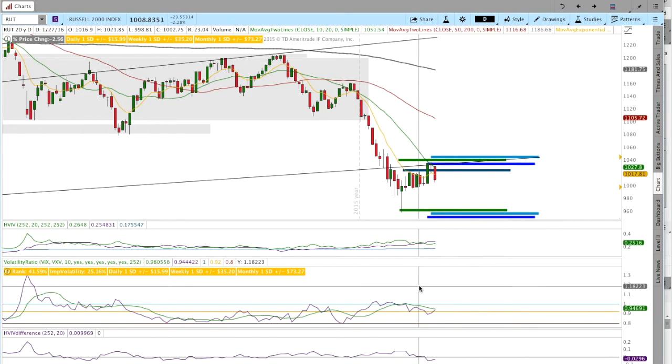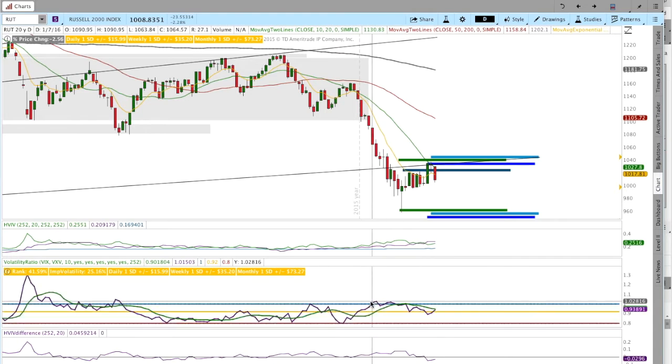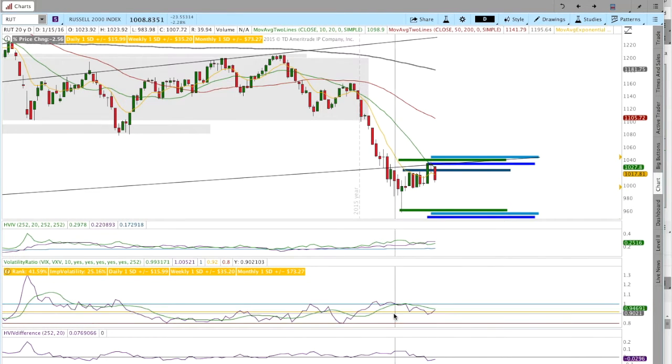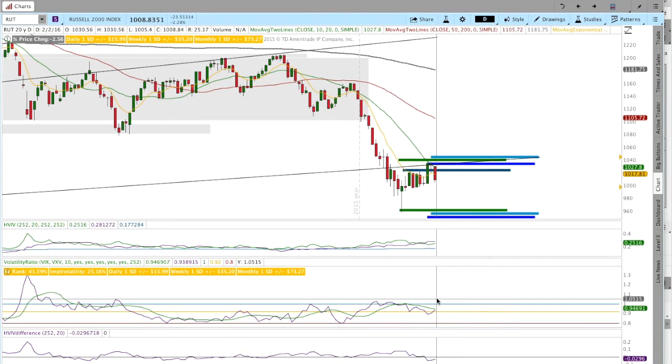One thing I wanted to point out is that I watched the volatility ratio, and what I'm watching is the VIX to VXV ratio, and that's this purple line right here. And this green line is just a simple moving average of that for the past 10 days. This yellow line here is 0.92, and the blue line here is 1.0. So when the purple line, the VIX/VXV, is trading above this blue line, the 1.0, it means that the 30-day at-the-money implied volatility is trading at a premium to the 3-month.